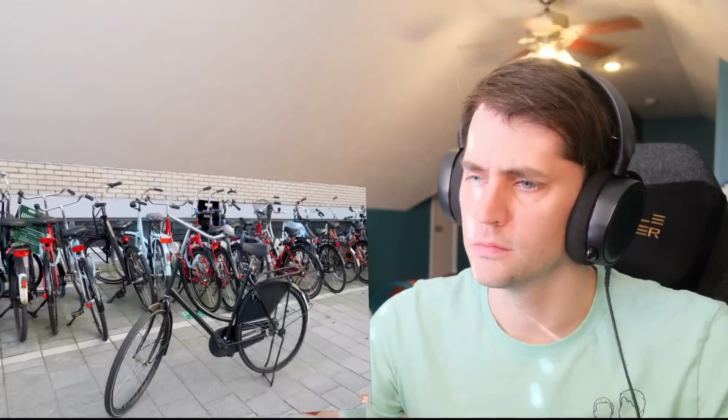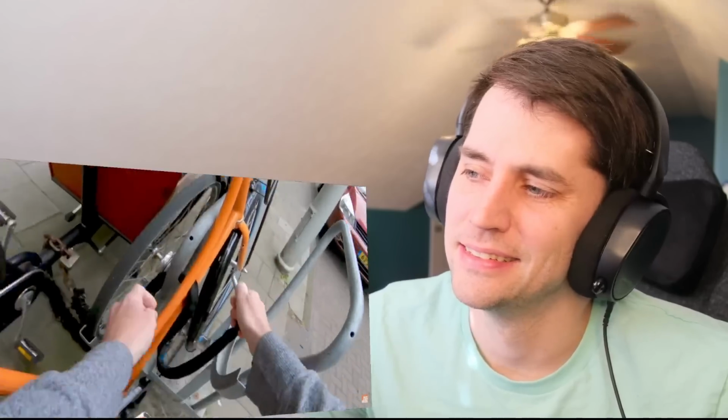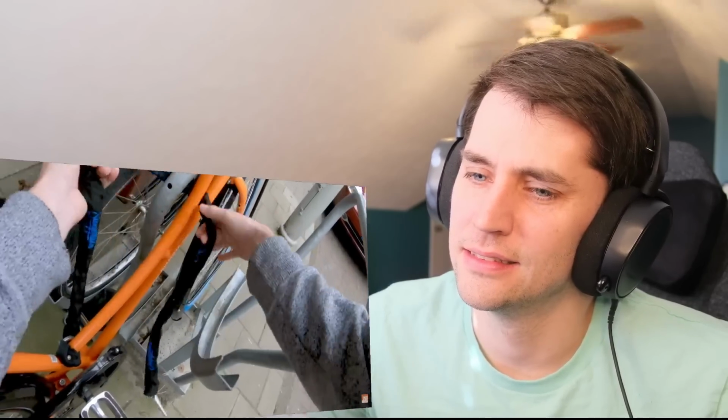If you see bikes locked only like this, it's probably because the owner considers their bike too crappy to steal. A slight variation on this is a frame lock with a chain lock integrated, giving you two locks with one key. Oh.